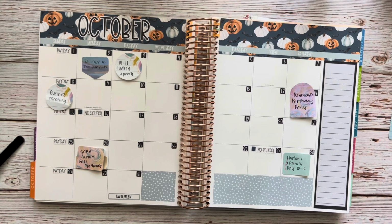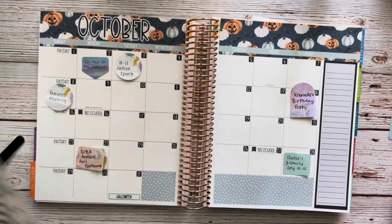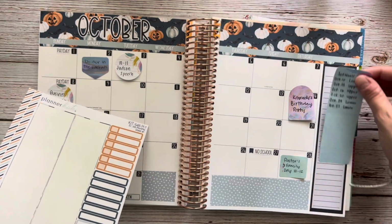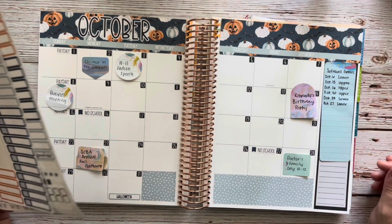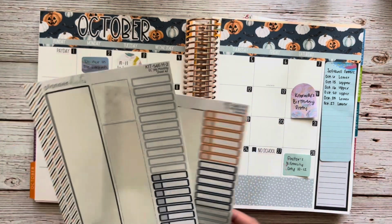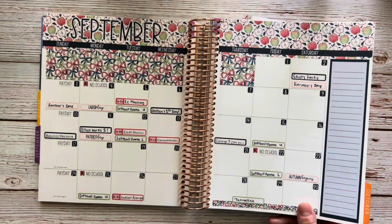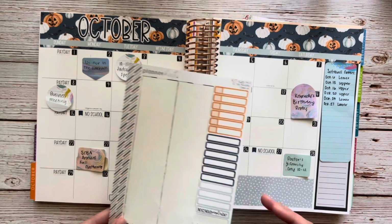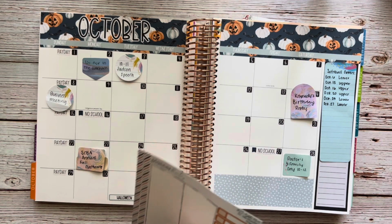All right, so now let me get my labels over here. What do I want to start with? So all of these are softball games. Maybe we'll start with softball games. How did I put those in last month? I just used the labels. I think I might use the blue ones for softball games.